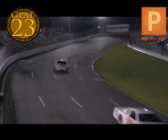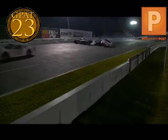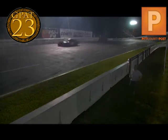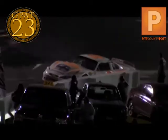And Kenneth Mercer thought about taking him 3 wide. It is Burbage on the inside, Johnson on the outside. New leader Thomas Burbage. Here comes Kenneth Mercer. Oh, is it out? Whoa, big trouble in the backstretch. Multiple cars involved. Jeff Shiflin got most of that damage, it looks like, out of the 3 that were involved. That's definitely going to bring us under caution.